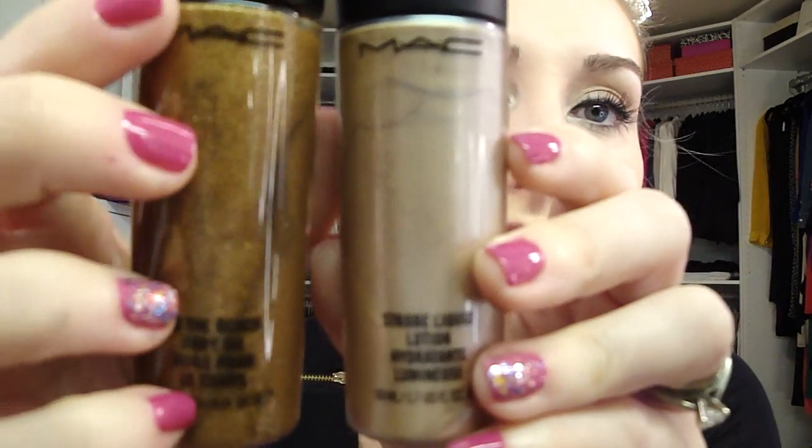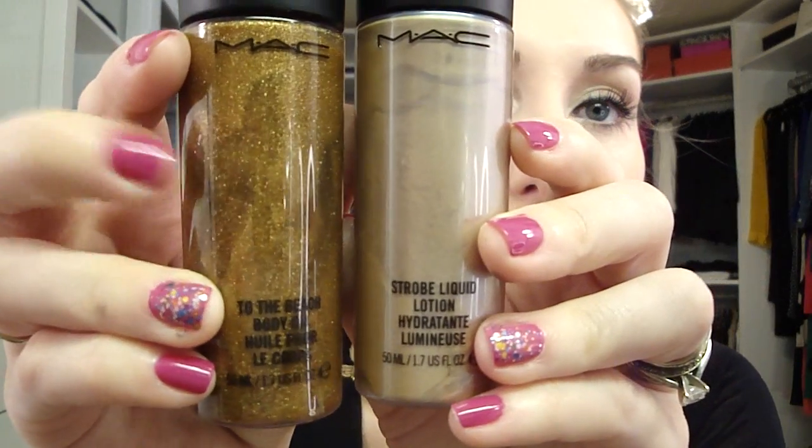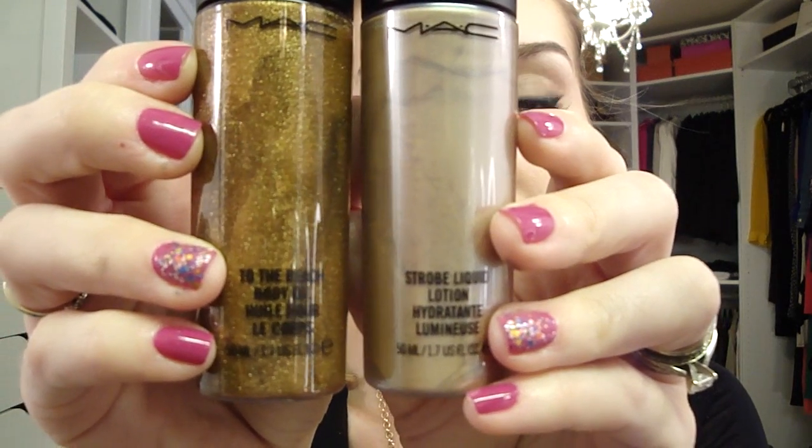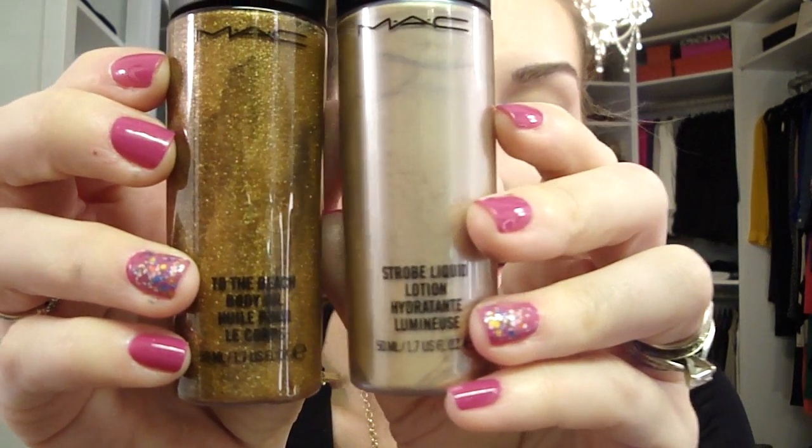And then this is the To The Beach Body Oil in Man Rays, which was in that Hey Sailor collection. It's just sort of like a bronzy, shimmery golden sheen that you can rub on your body, your arms and your legs in the summertime. Or in the winter, I don't judge.